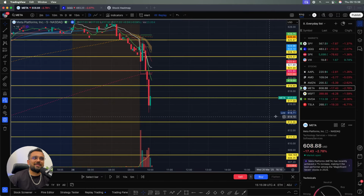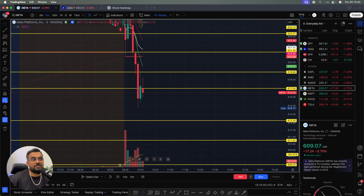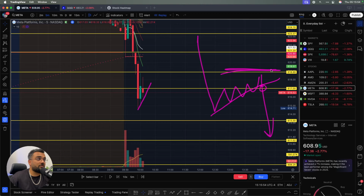Then I saw some sort of weakness, and that simply tells me that this is forming a beautiful flag pattern. What is a flag pattern? This is a flag pattern. How does a flag pattern pay? You enter the moment the flag pattern breaks towards the downside. Where's the stop loss? On the other side of the consolidation of the flag, right here. And where's the profit target? The next yellow line and the next yellow line.